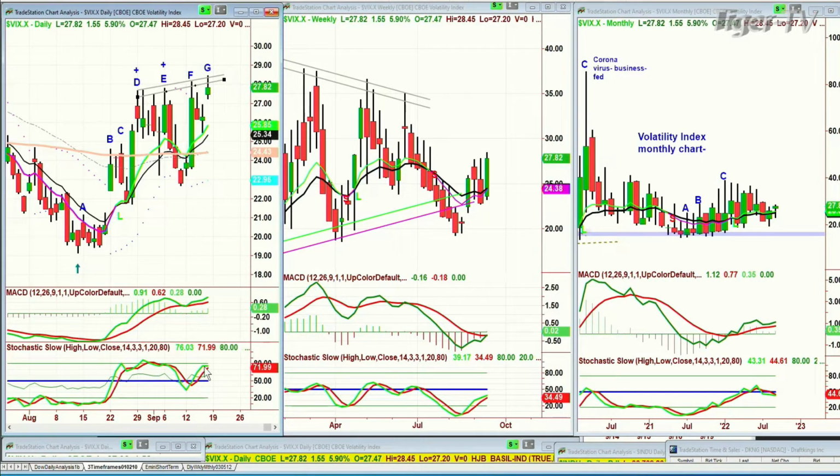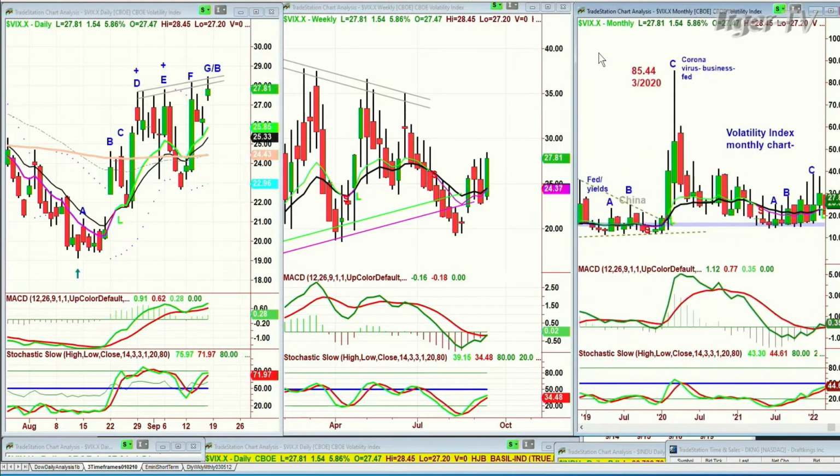This is a positive. Stochastic is at 72%. That's okay. And remember, I don't like to use this as critical information that I would bet the house on when it comes to the VIX and the Chapman wave methodology. It does get there, but it can fail. Look at this peak C: coronavirus, business, Fed, everything coming together for this particular high that was made right here in the monthly chart at 85.44, March 2020. That was a major low in the market, major high in the VIX index.